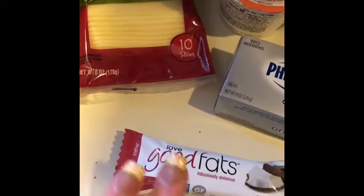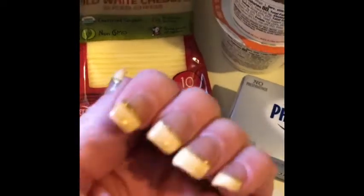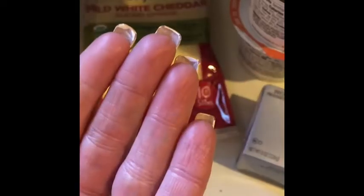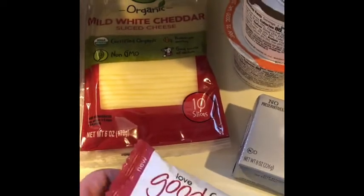Now, I'm going to tell you guys, don't mind my nails. I don't know what happened. I'm going back to my tech today, but for whatever reason, they turned colors. We have no clue why. But anyway, I'm a little self-conscious about my nails.